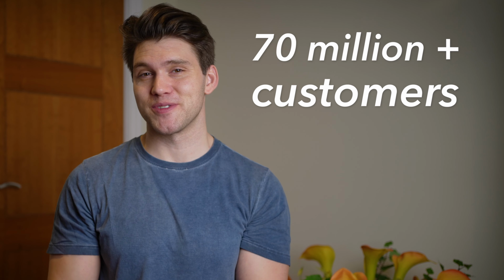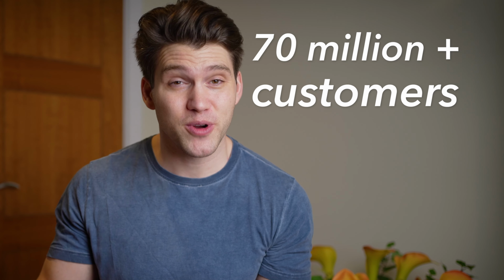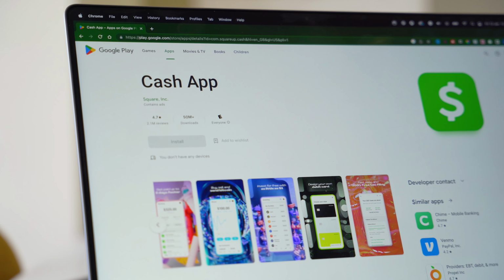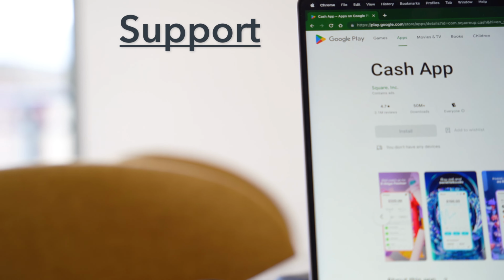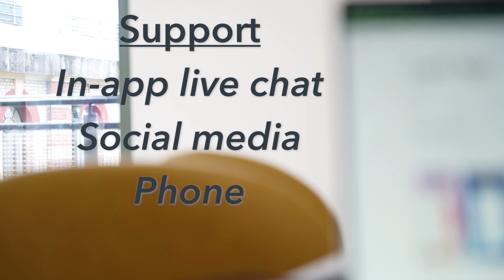Both apps have over 70 million customers, so we're definitely not short of feedback, and overall they're both pretty popular. They've scored relatively high on the Apple App Store, although the Cash App does have a higher rating on Google Play. Both offer in-app support through live chat, as well as social media and phone support, and Venmo also has email support.